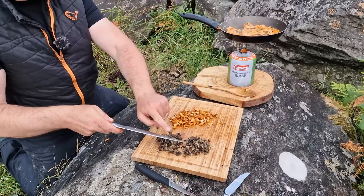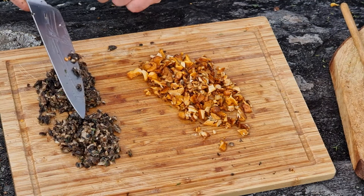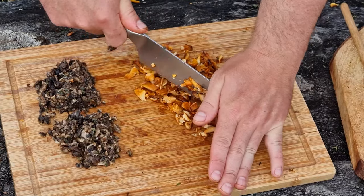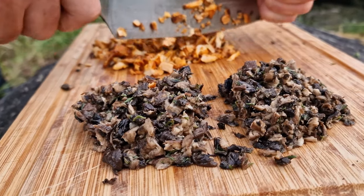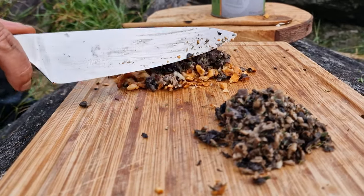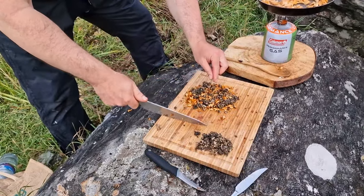But yeah, let's get these chanterelles chopped as finely as we can. A bit of texture's not a bad thing, I suppose. Add that into it. Leave that out of the way just now. Get it all combined.